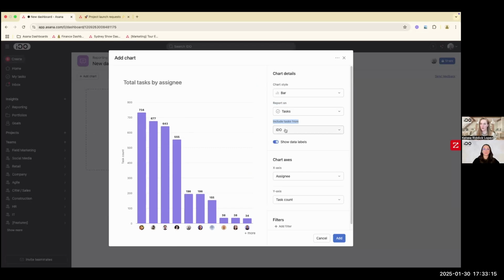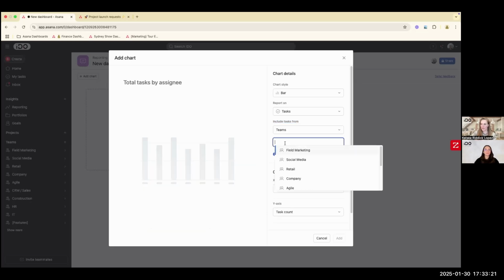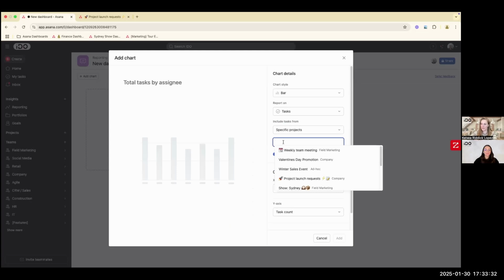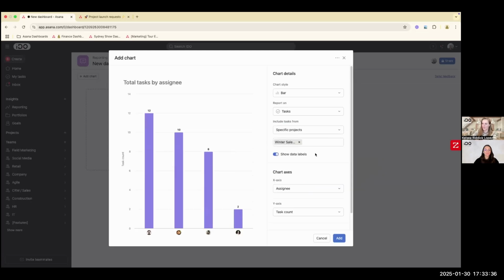So you have the option here. I want that report on all of the tasks across the entire workspace, or I can focus on a particular team. Maybe I just want to focus on that field marketing team. So I don't need everywhere in the organization. Again, if we follow that same train of thought, maybe you want specific projects. So if I want to specifically list, I want to focus on my winter sales event and maybe that Valentine's Day promotion that we created earlier. So again, this global reporting allows you to kind of customize what you want to see.